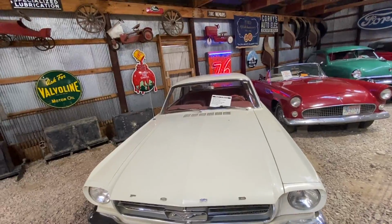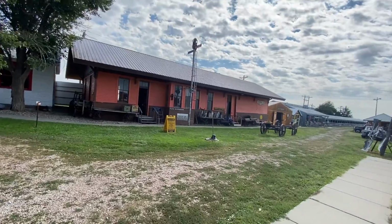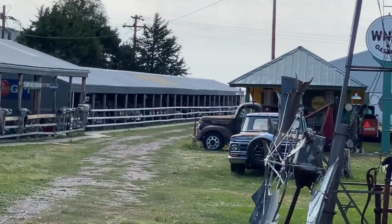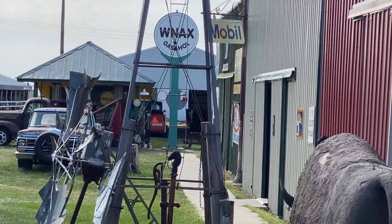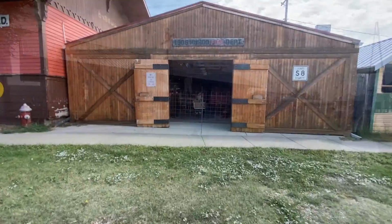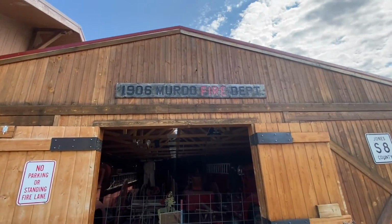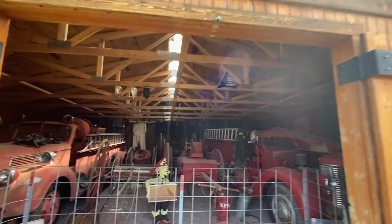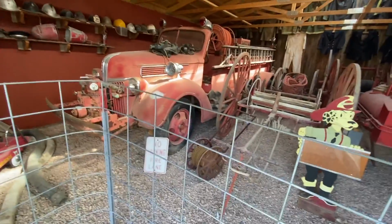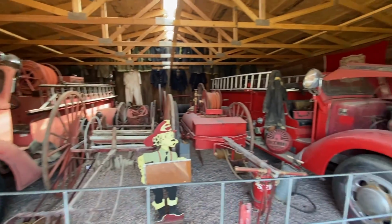Pretty cool. Wow, look at this. It just goes on and on, man. Golly. Nothing but cars in all these buildings and different art, just different things of memorabilia and history. Pretty cool. Fire department. These old fire trucks. I love old fire trucks. It's pretty cool. Something very cool about them.